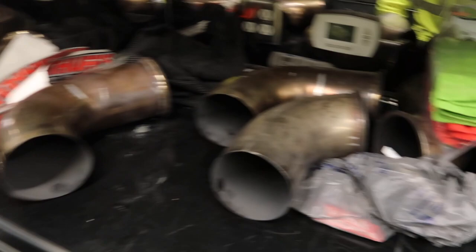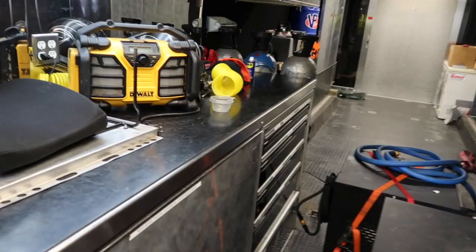Let me move this. This is all our radio headset. We try to keep everything organized. At least Brian does. There's times where we're very tired at the end of the race, and Brian stays up late and organizes the trailer. Me and him sometimes we'll go up all night to make sure everything is right.